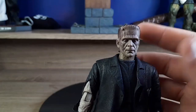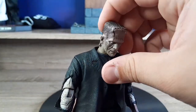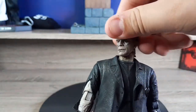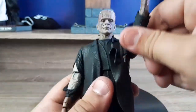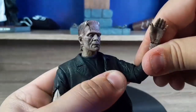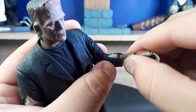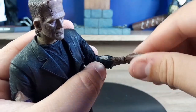So the articulation is pretty standard with these figures. He has 2 points of articulation at the neck, which can make him look up that far, down that far, got some side to side, and of course the swivel here. He has the arm movement that can go out that far, and he can do a full rotation. He has a swivel at the elbow here with a bend at the elbow as well. He has some wrist, kind of forearm articulation, just a little bit, not too much, and he has some wrist swivel here, of course a hinge joint as well.